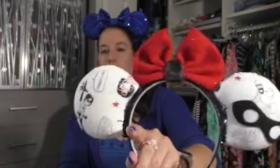This bow is a little wonky on me. Those all the ears she made me? I think those are all the ears she made me.